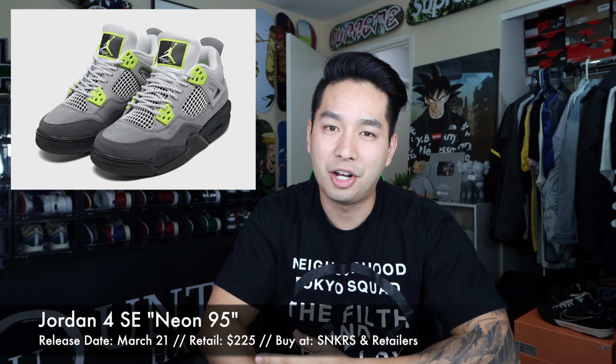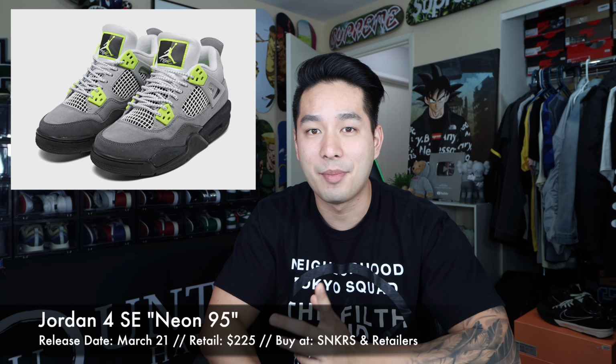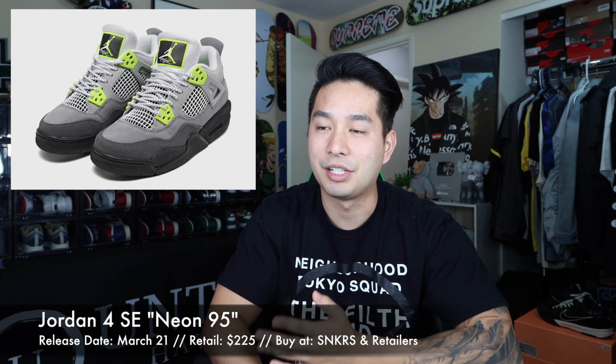March 21st has the release of the Jordan 4 neon colorway. This is actually a play off the Air Max 95 neons that came out a while back, and I think that this is one of the best looking sneakers of this month. If you guys were fans of that Air Max 95 colorway, you guys know exactly what this shoe is referencing, and I think that makes it really unique and just a really interesting and good look.